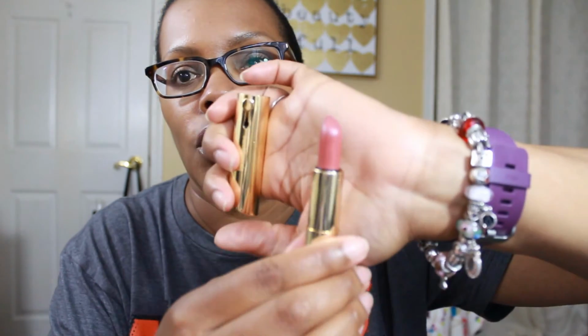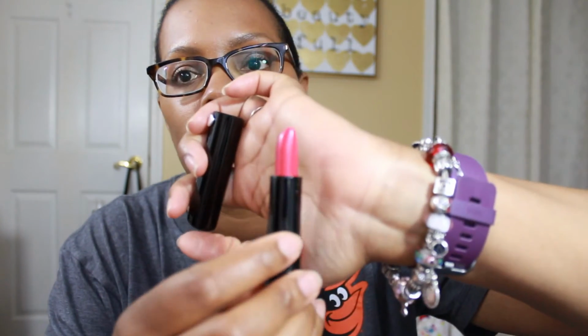The next two lipsticks are from Bare Minerals, and it's their Marvelous Moxies. The first one is, I think, a limited edition. Whenever I see these packages, I think limited edition. But this is in the color Chase Your Dreams. I have one from the regular line with the black packaging, and this is the color Risk It All.